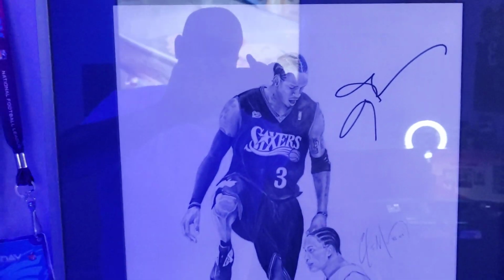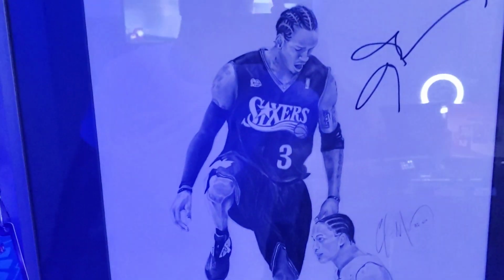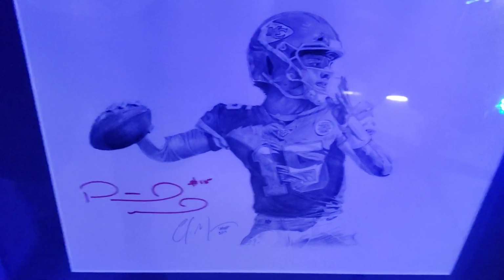These are more drawings. We've got AI, Brian Westbrook. Allen Iverson is probably my favorite athlete ever. It was awesome to be able to meet him. Then we've got Malcolm Jenkins on Brandon Cooks in the Super Bowl. Patrick Mahomes, this was after he won MVP. To be able to meet Patrick Mahomes is just awesome.